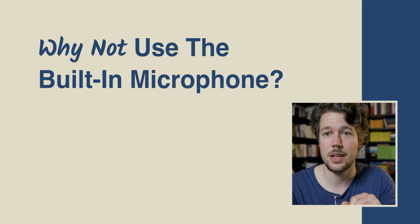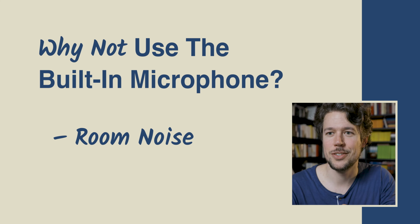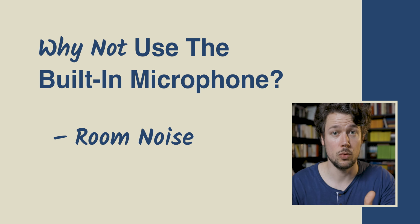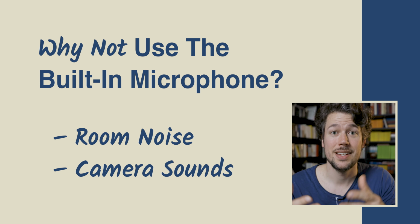Reasons why the integrated camera sound is often not usable. First, the camera is usually so far away from you that you would have too much ambient sound or room sound in the form of reverberation and/or background noise in your recording. Secondly, the integrated microphone also picks up sounds from your camera, for example, when the autofocus is adjusted. We don't want that.